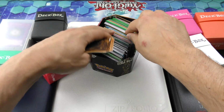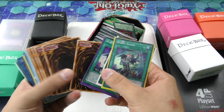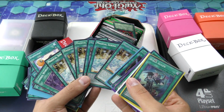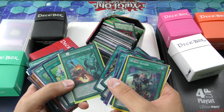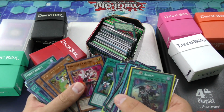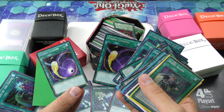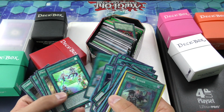Let's see if we can get these cards out of here safe and sound. All right. Cosmic Cyclone from the Mega Pack. Whole bunch of magical springs here. And some engages. Actually, I'll put these to the side. I have a friend that's looking for them, so why not, right? We're already in here. We'll just pull them all out for him. Two English original Cosmic Cyclones. Very cool. Another Cosmic Cyclone original.